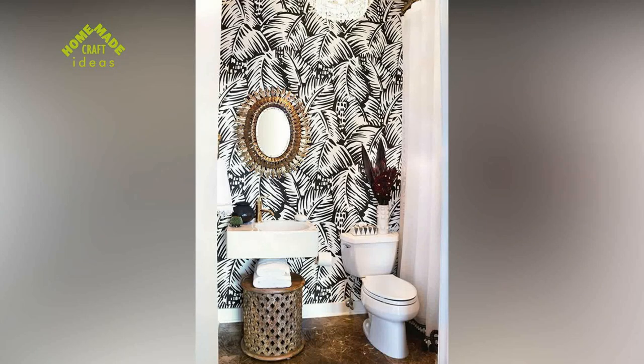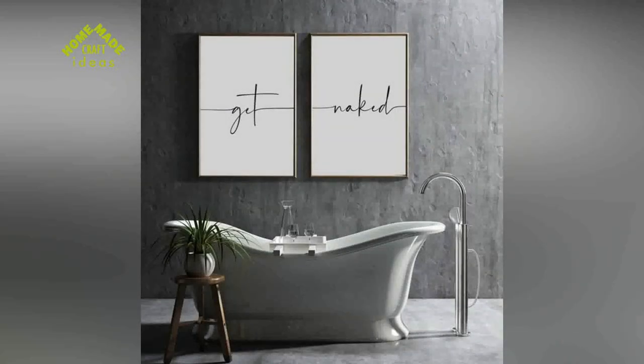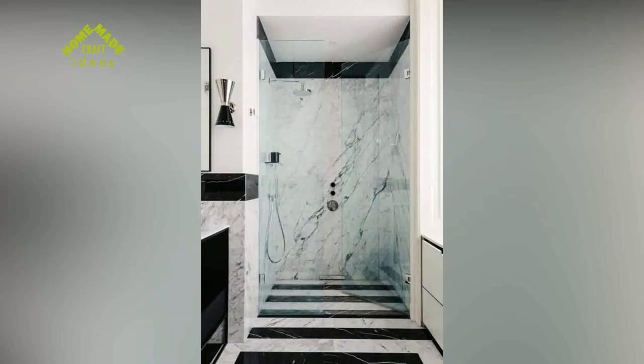There are many ways to apply black and white to your bathroom, including: 1. Framed black and white canvas painting. This beautiful framed canvas gives a sensual touch to your bathroom. A solid white wall decorated with a black and white print in a solid black frame gives you an idea of what to expect.